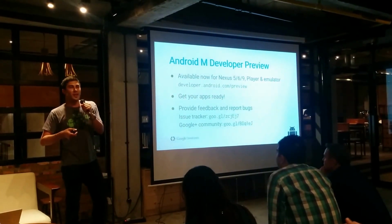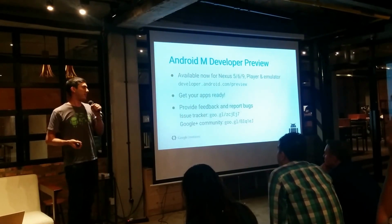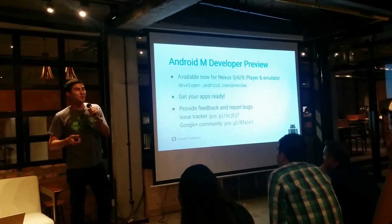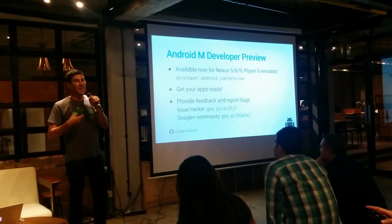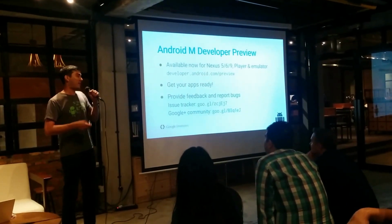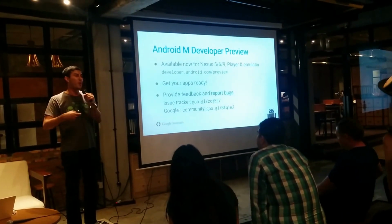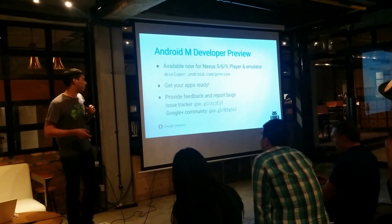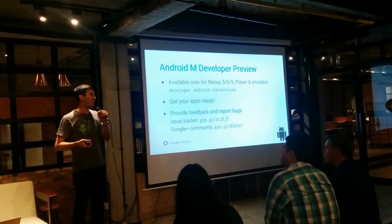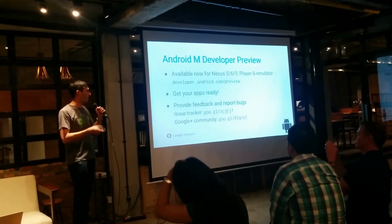The purpose of this was really so that you could start testing your apps today and get your apps ready for when the M final release comes out. The other really important thing was we wanted to take feedback from you. Feedback about the APIs, about the features, about bugs, crashes, everything. I don't know if you guys are aware, but we had an issue tracker and a team dedicated to taking feedback from the world about the Android M preview release. If you haven't already, I encourage you to go check it out. Even though M is just around the corner now for consumers, we still really want to hear from you about the APIs and the product itself.